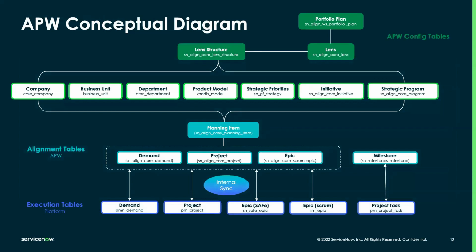Next, I want to talk about the conceptual diagram for Alignment Planner Workspace. This will really help put things in perspective for you, is that we have a few new tables in the Alignment Planner Workspace configuration. Okay, we have portfolio plans. This is what we actually interact with. You don't actually work in this table. It's more for the user experience. We have our lenses, and within a lens, you have a lens structure. That's your hierarchy levels: your company, your business unit, and your department, as an example.